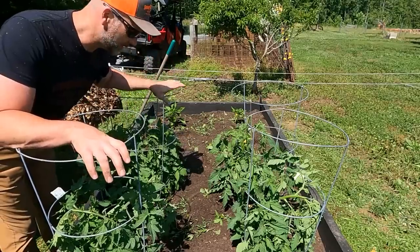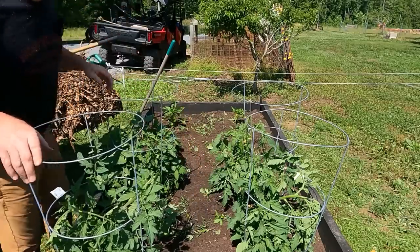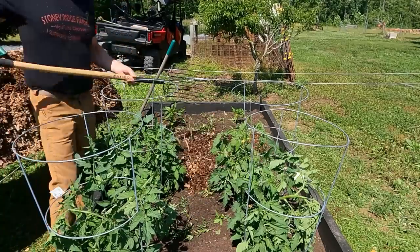So we've got it all prepped up. We're gonna go ahead and lay in our mulch. We're gonna mulch it real thick in the middle and then spread it out. This is called a manure fork. That's what we're gonna use. You can use a pitchfork, manure fork, whatever you wanna use.